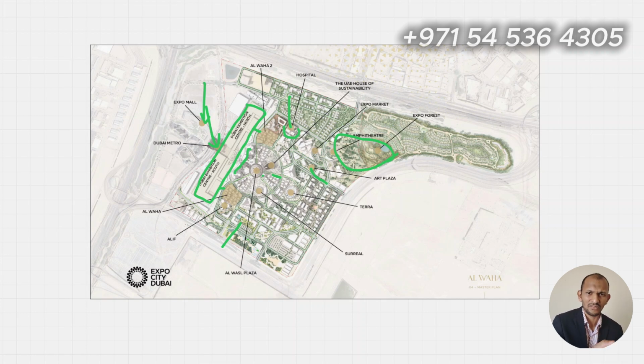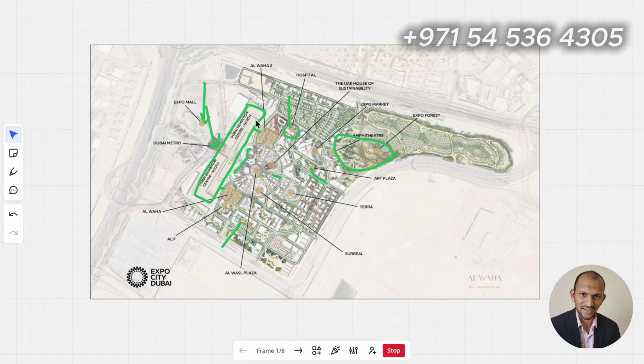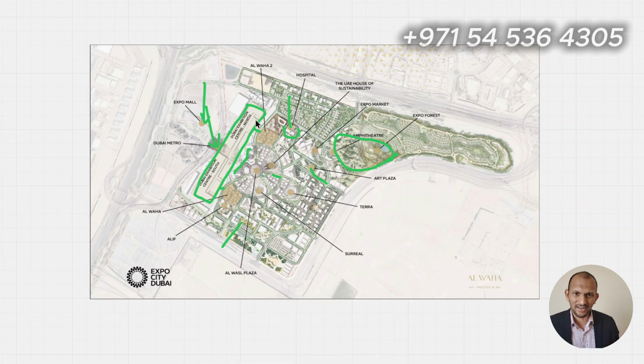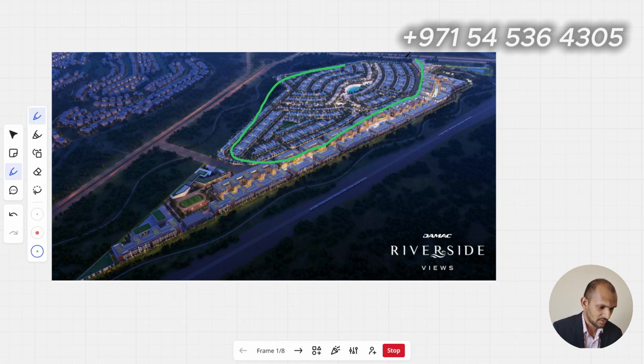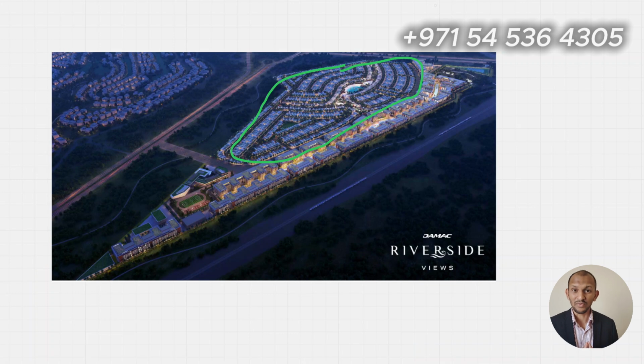Versus, just to compare it with another townhouse community, let's understand. I'll just take 2 townhouse communities that are close by. One is Riverside by Damac, another one is Amar South. So this is the master plan for Riverside. These are the townhouses in Riverside. First of all, the number of units that are available, right? Townhouses plus apartments put together, it's going to be significantly higher than what you could get in Expo City, right?